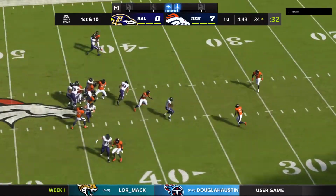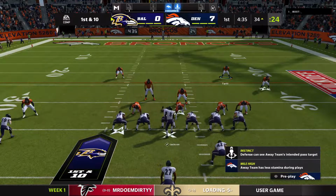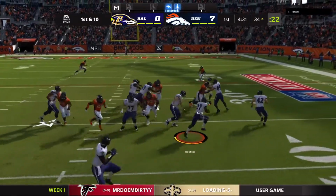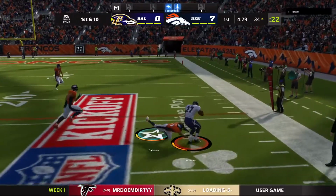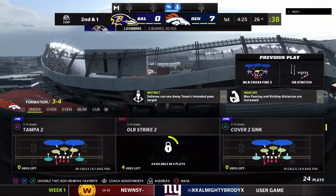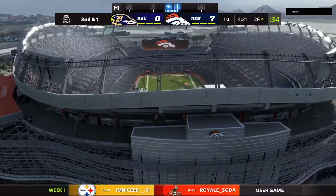Well, no slow start here. A couple nice chunk plays back-to-back. I love the momentum that they're showing here early, because they did it both ways, right? Threw the ball on first down for a nice chunk of yardage. Came right back and ran the ball. Looks like they've got the defense set back on their heels. Let's see if they can keep this moving. A nice run there, 9 yards, and it'll be 2nd down.